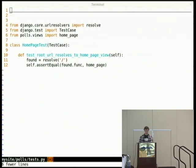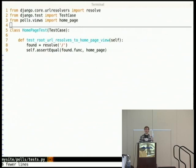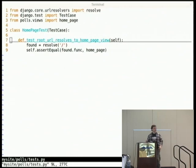May as well get rid of these comments. We know what we're doing now. Doing a test, import TestCase, polls.views, that's where I'm going to keep my view function for the home page. Test the root URL resolves to the home page view. It's always good to have nice, verbose, descriptive names for your tests. They sometimes get very long, like test function does this with that and passes result to thing. What you tend to find is that once the function name gets insanely long, that probably means your function is too complicated and you should split it up. So it's a good way of forcing yourself to keep your little bits atomic.